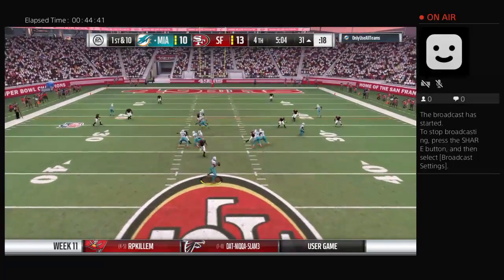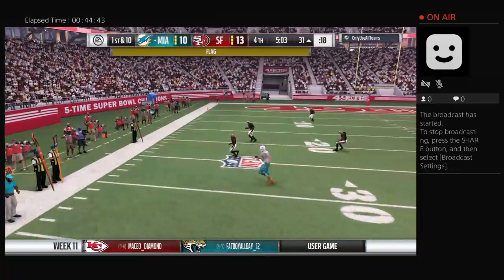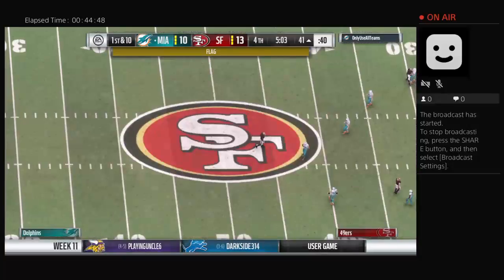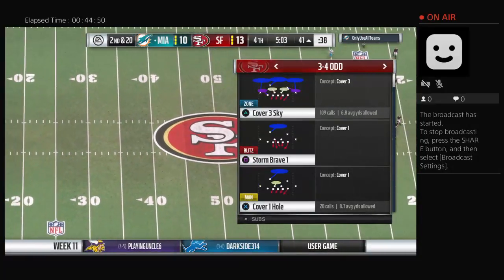They'll come out throwing here to start the drive. And this is thrown to the sideline. No receiver in the area, though, and that's going to bring out a flag.